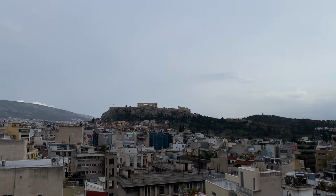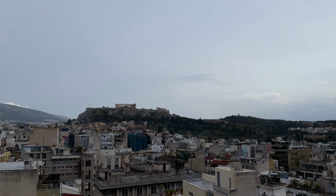And let's not even start with all the amazing hotspots where you can actually see some of Greek mythology stories come to life. And I think it's just amazing.